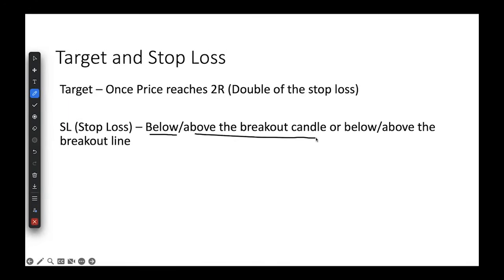Where is the best place to keep the stop loss? Below or above the breakout candle. If it's a bullish candle, then below the bullish candle. If it is a bearish candle, then above the bearish candle, or above the breakout line. What do I mean by breakout line? If this is where the breakout happened, this is the previous day high broken, then you should always see what the candle size is, and based on that, you can keep the stop loss. Suppose the breakout happened with a medium size candle like this, then it is fine. You can keep your stop loss below the candle, right?